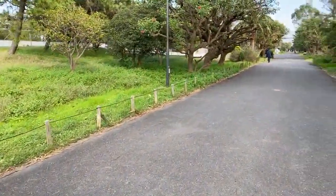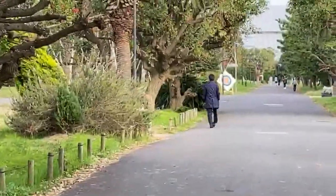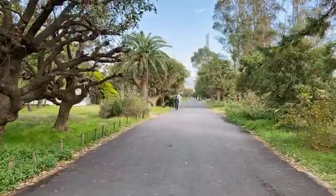Oh, I can already see the archery. There's a target up ahead. Somebody had a bow and arrow? Cool as that.